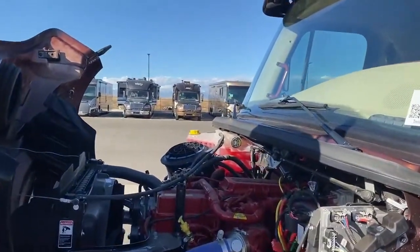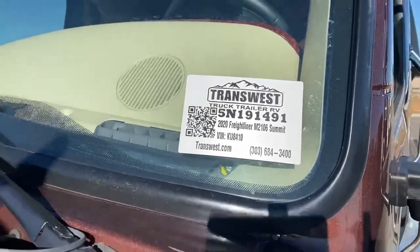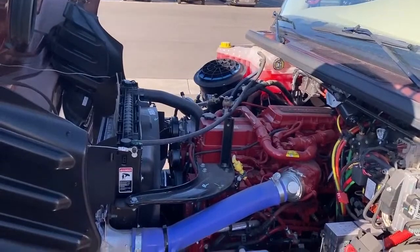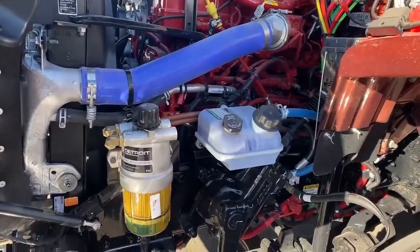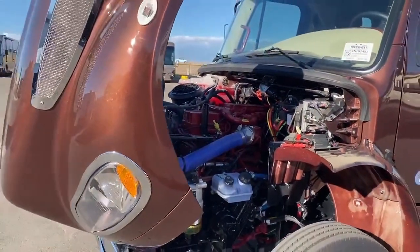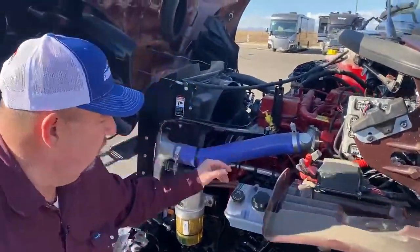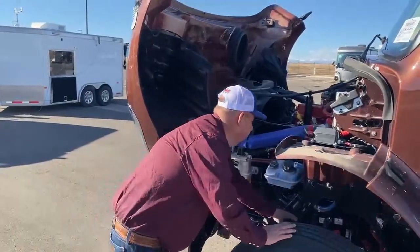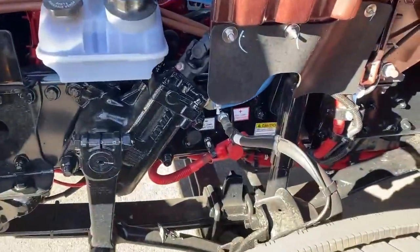While we are here, this is stock number 5N191491. That is the Cummins 8.9 liter engine. It is coupled with the Allison 3200 TRV transmission. This offers 350 horsepower and 1,150 foot-pounds of torque. A couple of things to notice from here. This is the air-water separator here. Right up here is where we would check the oil. Now, I did mention a few minutes ago, showed you where the batteries were. Right here is where we would hook up the jumper to jump the batteries if we needed to do so.